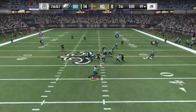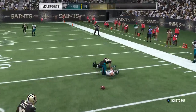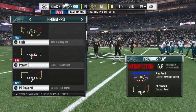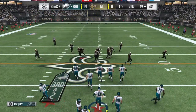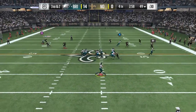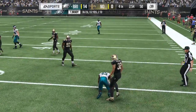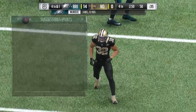On 2nd down, here's Brady. And he slings one that's incomplete. Back now here live in New Orleans. It's the Eagles in possession of the football and leading this one as we get ready to start the final quarter. Brady looking to throw on 3rd and 2. He's just going to dump this one off to his fullback out of the backfield. They'll give him a yard on the play, and it'll be 4th down.